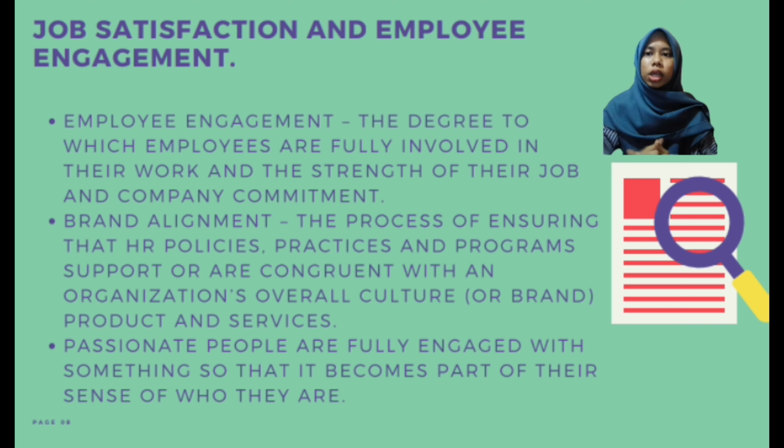Passionate people are fully engaged with something so that it becomes part of their sense of who they are. Maksudnya bila pekerja tu dia dah suka, dia dah puas hati dengan hasil kerja dia, so dia akan jadi seorang yang passionate terhadap kerja dia. So dia akan jadi seorang yang fully engaged dengan kerja dia walaupun sekecil mana pun kerja tu.